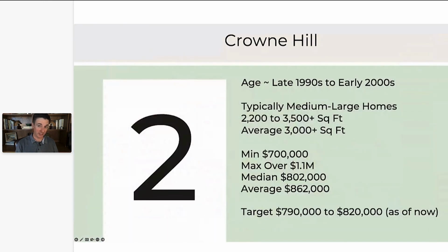All right, we're coming down to the end of it here. We got number 2, Crowne Hill. This one is heading east, way down Temecula Parkway. Pub is up there. You almost feel like you're getting towards wine country. Prices in here are holding steady.